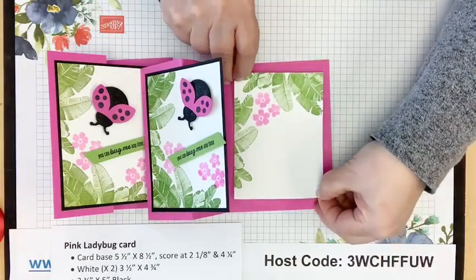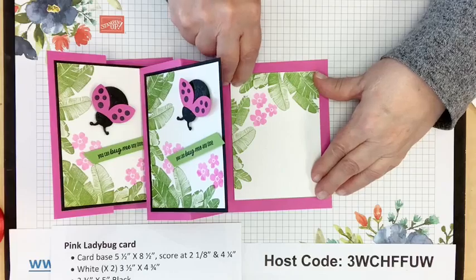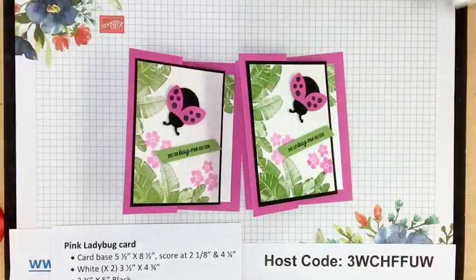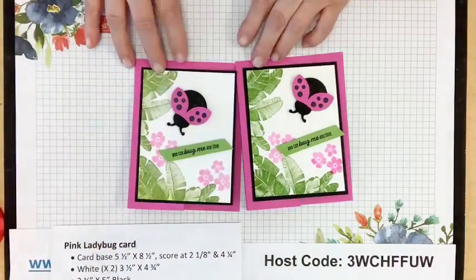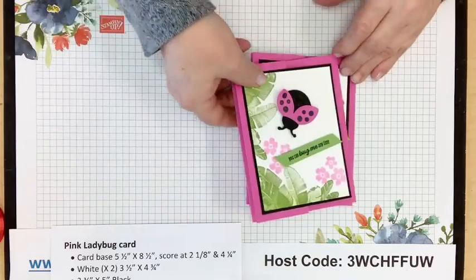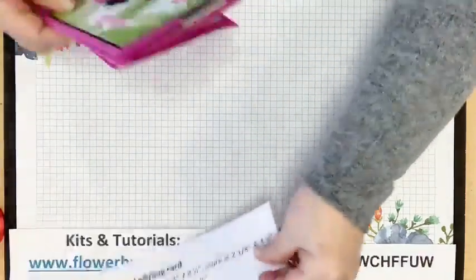Okay, so then I can add a greeting, or just write in it with whatever I want to say for the finished card. Yeah, they are springy, aren't they? They are definitely springy colors. So yeah, all right, that's the second card. Okay, let's move to the last one.